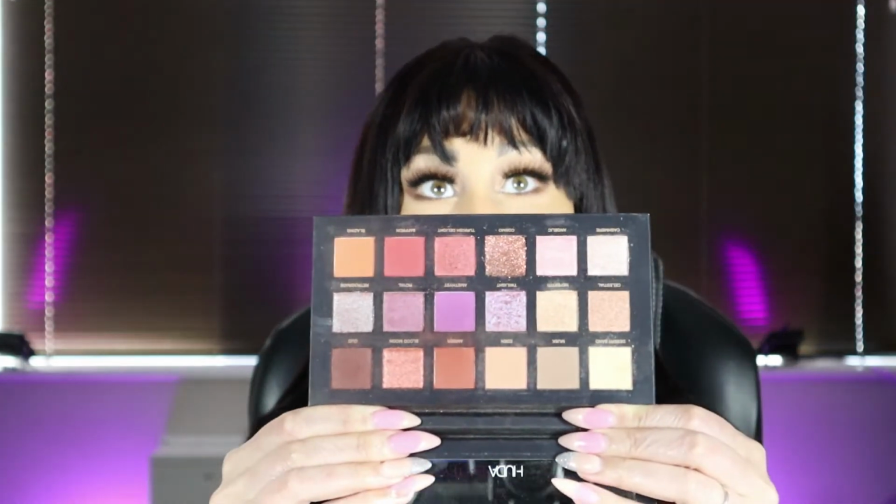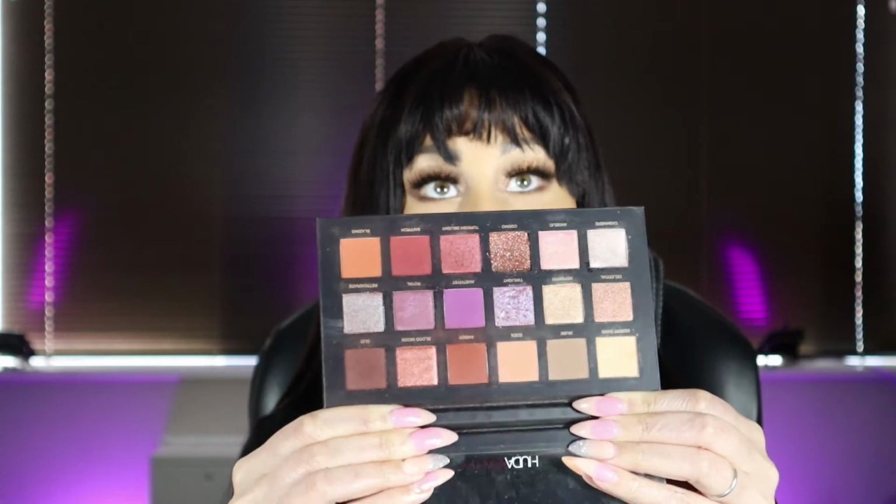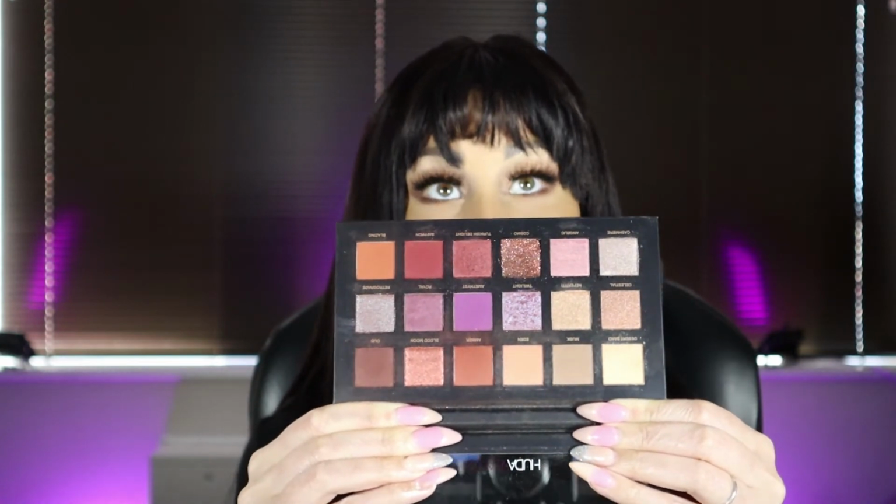I did have this palette for a couple years or so, a little longer. As soon as it came out, I got it. But the other shades, the mattes and the shimmers, blend out beautifully, and I love the pop of purple as well. Now, the Cosmo shade dried out, but it's a really nice texture.